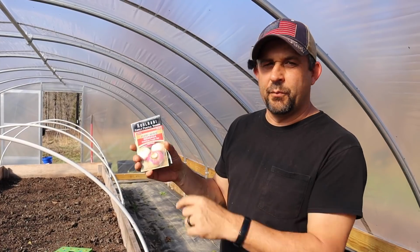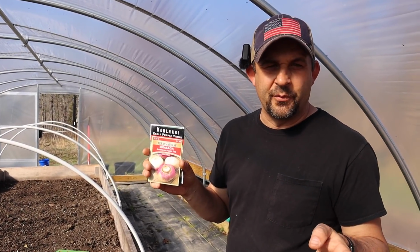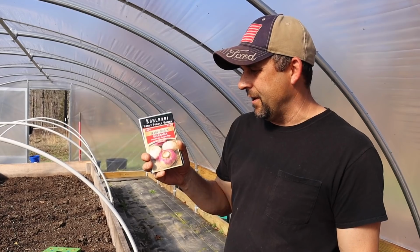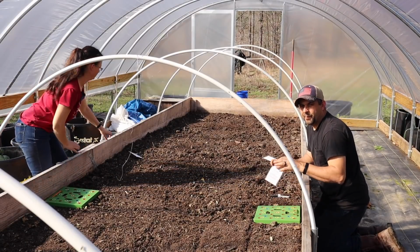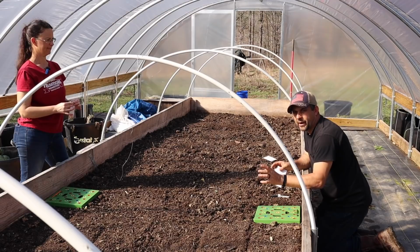These are the American purple top rutabagas. Now we're also going to be planting purple top turnips later on, but these are rutabagas, and they're so good. So we're going to get these all planted right now, and again, this will put us past the halfway point. We're almost done. Now the kohlrabi and the rutabagas are both going to be just 4 per square.